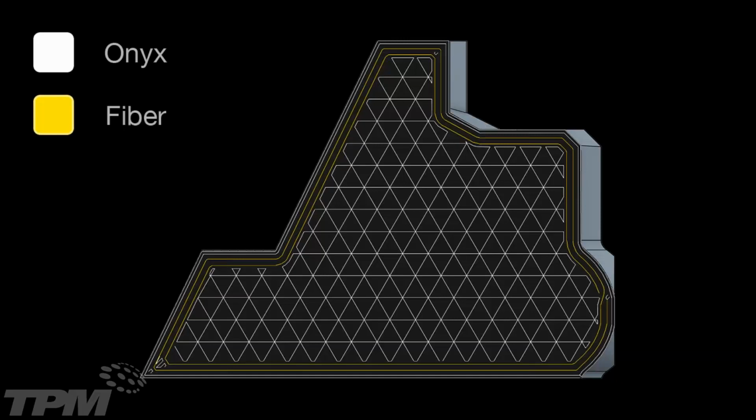So what you're seeing here is that part will print in plastic, but it will also reinforce it with a second nozzle. There's a second high precision hot glue gun on our print head that will lay down continuous fiber. Now that continuous fiber can be carbon fiber, it can be Kevlar, it can be fiberglass, or high strength, high temp fiberglass. And all that continuous fiber forms what you can imagine as a continuous rope or a fence on the perimeter of this part.